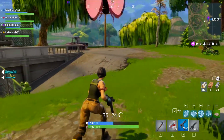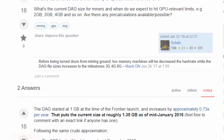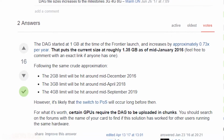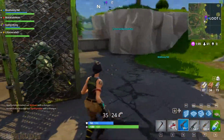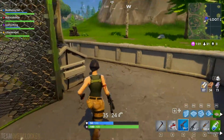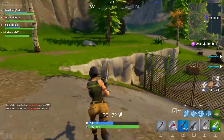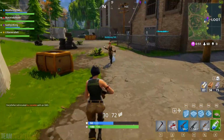Also, cryptocurrencies like Ethereum will increase their DAG size over time. Basically, when the DAG size increases, you need more VRAM to mine Ethereum. So over time, GPUs with less VRAM will not be suitable for mining. Currently, you need about 3 GB of VRAM or more to mine Ethereum, and it's only going to increase from here. So in my opinion, the mining craze is just peaking, and over time the amount of GPUs affected by the mining community will decrease.